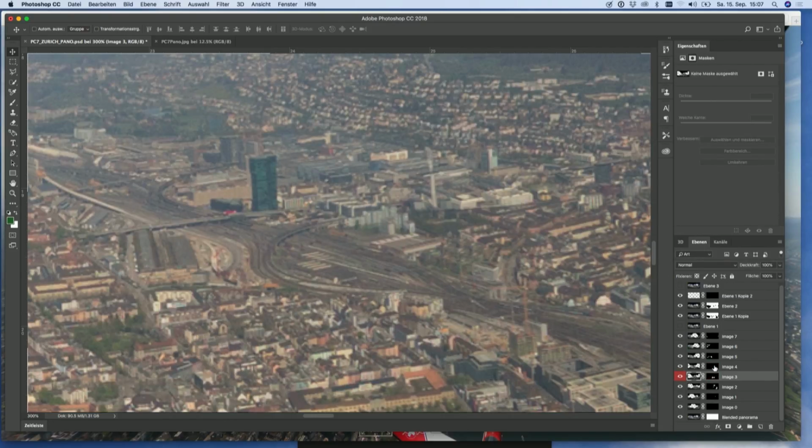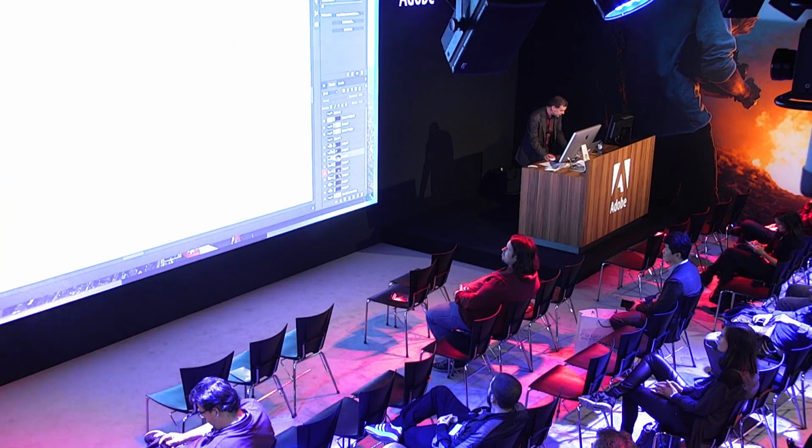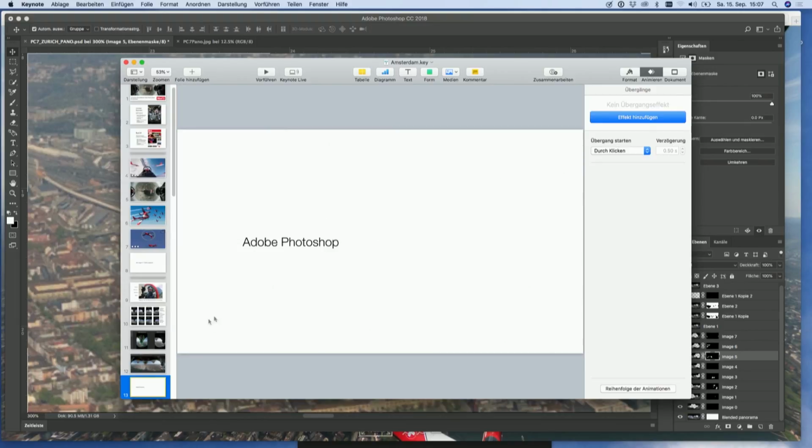There are other problems here, you see on the left side with the train station. So I really had to go through all these stitching lines and find problems. I got help from Google Earth. I didn't know the whole city, so I looked on Google Earth to find out if I see some buildings missing. And then I masked like this. So that was quite a challenge.